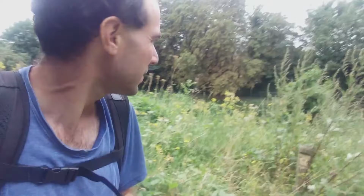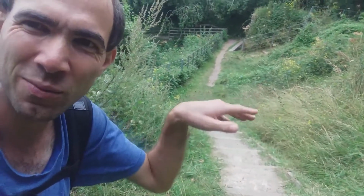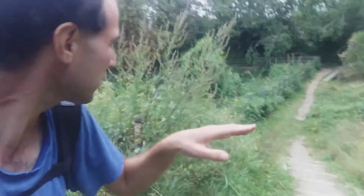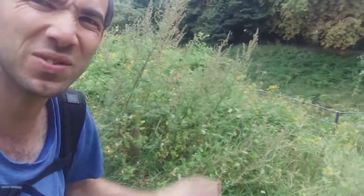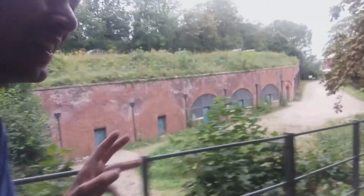In case you're wondering what this path is called, it is called the Military Trail. I've just seen a sign for it. Just now some runners came down here, so I had to turn the camera off. You can see some steps that lead down a little bit, going towards that path. And here's what it looks like from this side. Yes, another bastion.